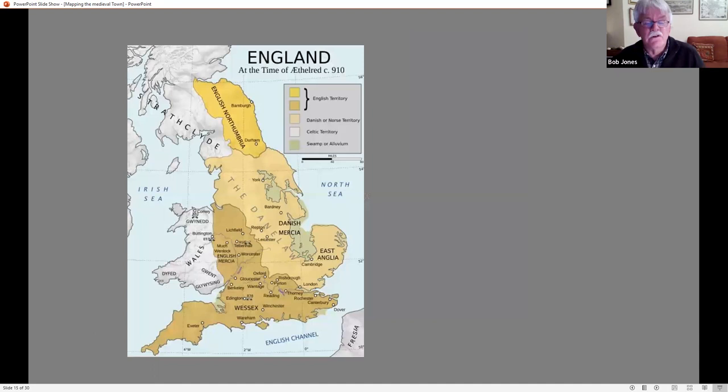Bristol was a town on the very edge. It was on the boundaries of the great kingdoms of Mercia to the north and Wessex to the south, and on the border with Wales to the west as well. So it was an important strategic location. It always has been an important strategic location, but the fact that it's on the boundary between these two powerful kingdoms, I think, might suggest an earlier foundation than 1000 AD.